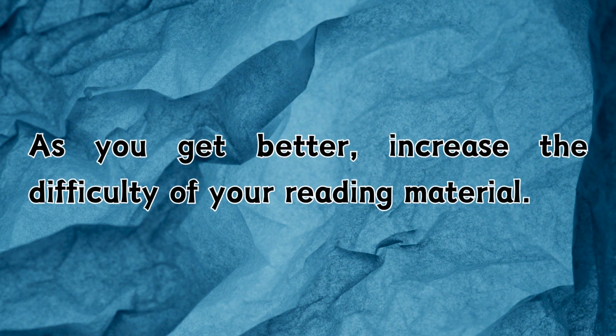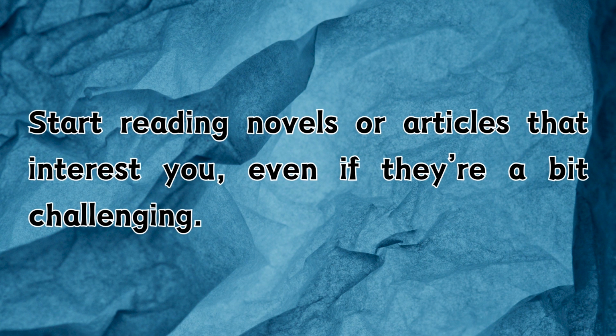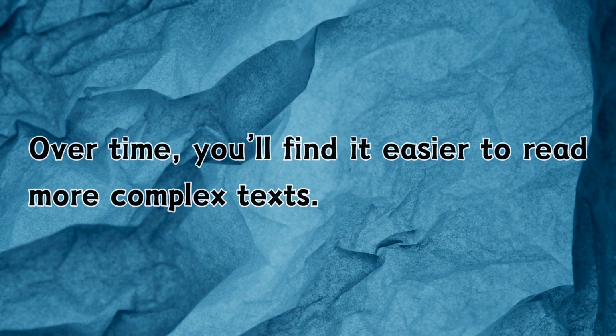Tip number 5, challenge yourself gradually. As you get better, increase the difficulty of your reading material. Start reading novels or articles that interest you, even if they're a bit challenging. Over time, you'll find it easier to read more complex texts.